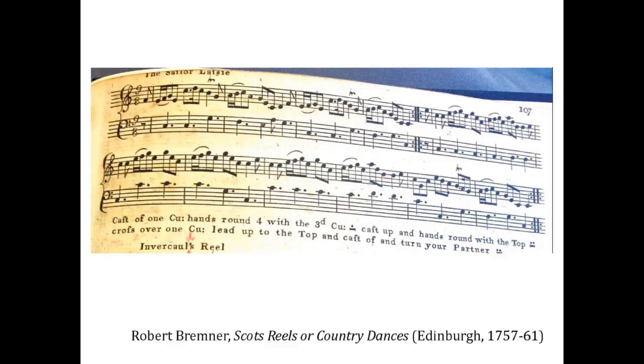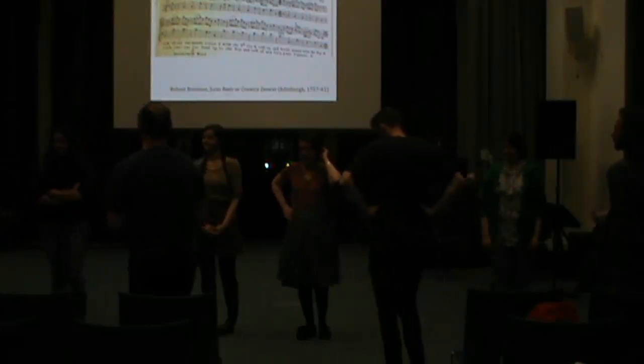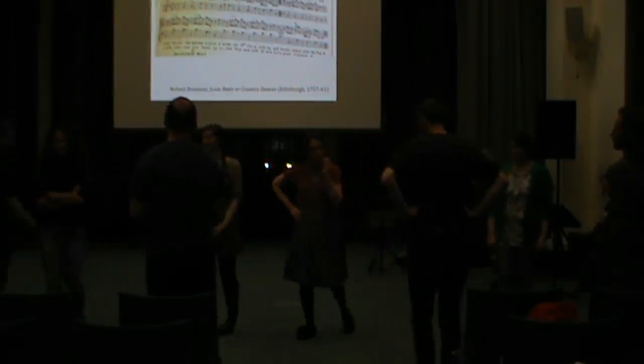So you'll notice that this is a slip jig. So it means we're thinking now, instead of fours, we're thinking in three. Seems really simple. I think a lot of the time we need a moment to get our brains and our feet working together. So let's try, first of all, before we do the dance, just try walking in threes, thinking right, left, right, left, right, left. Join in.